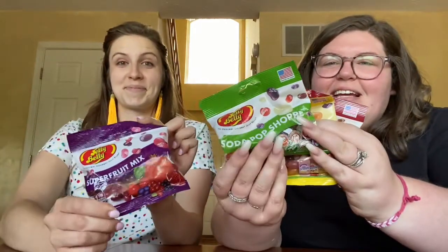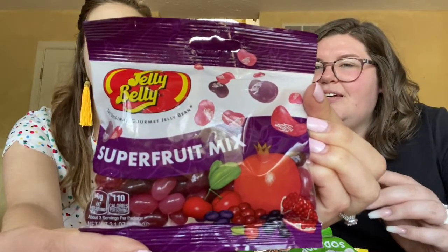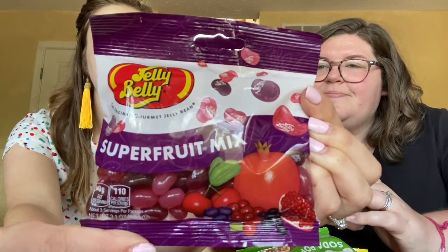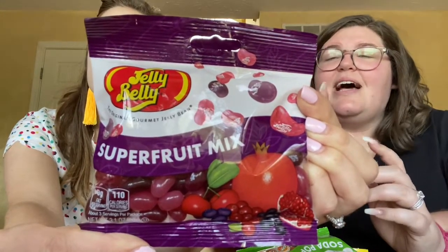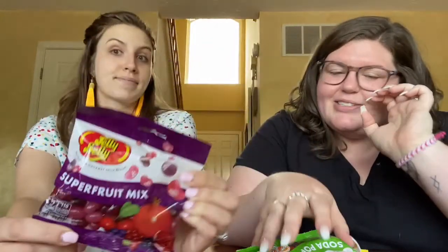I bought these about 2 months ago. They are different jelly bean flavors. So we have the Superfruit mix: acai berry, Barbados cherry, blueberry, cranberry, and pomegranate. And I already know from this, I'm not a big pomegranate jelly bean man. So it'll be interesting, but anyway, I'm excited to try this.